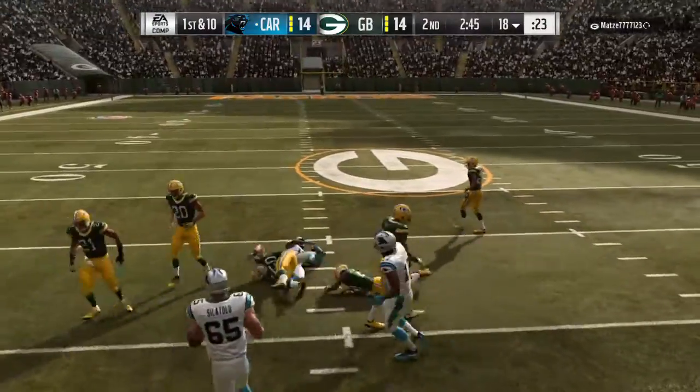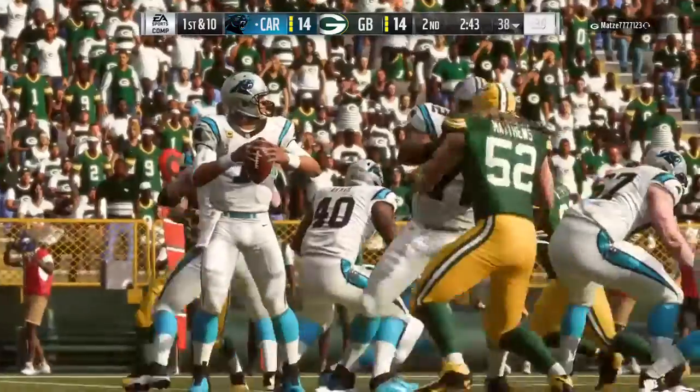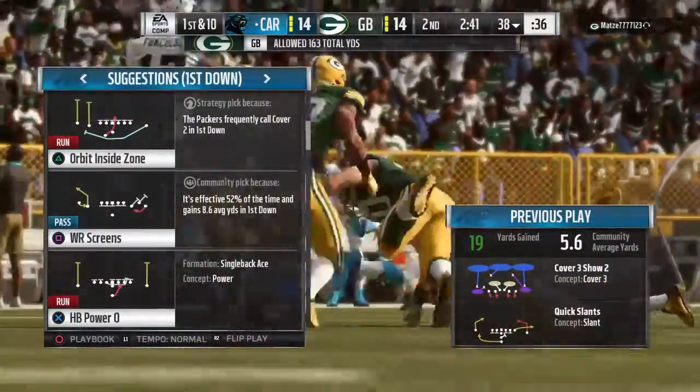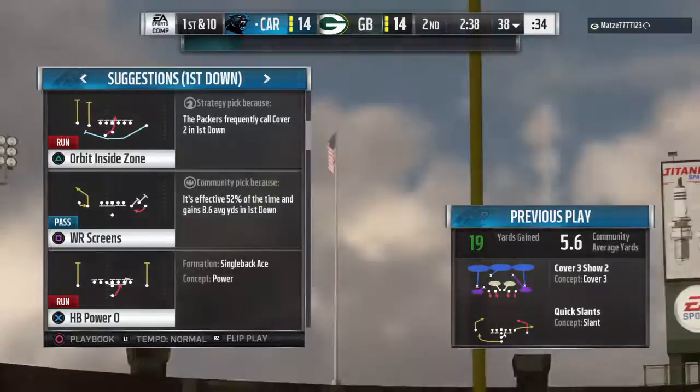And there's something to build off of. That's what they're looking for here. And they're able to get this one across the 35. And the play goes for 19 yards, gives them a new set of downs.